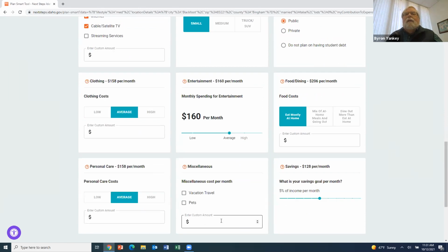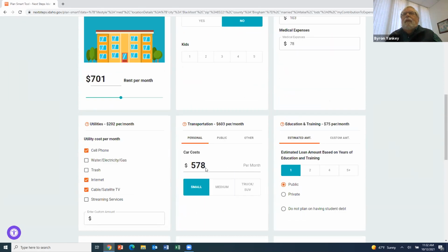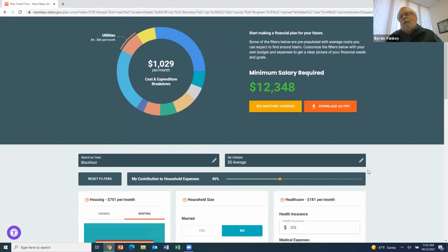I don't have any pets. I want to save some money. So if I'm paying 40% of a household in Blackfoot, I would need something that at least brought in $1,029. And this is all broken down. These can be downloaded and saved.